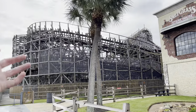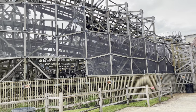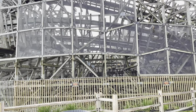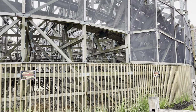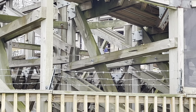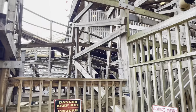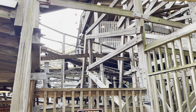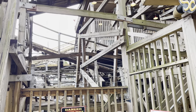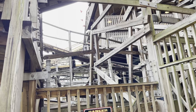And this is really cool. That looks amazing. This ride looks absolutely amazing. From right where I'm standing, I can actually see a maintenance guy inside the station. So that's a good sign. Oh, I just heard a compressor. This is a good sign. Please send a train.